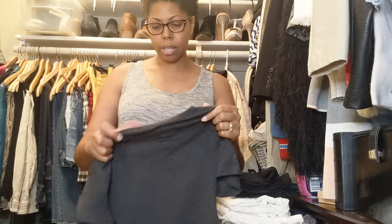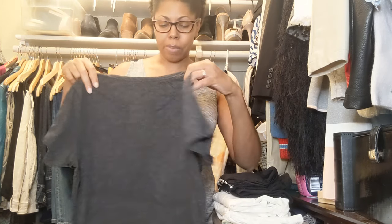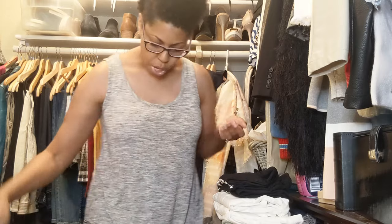Okay, this is a shirt that I picked up at the Hard Rock in Mexico, and I love it. I just don't know what size it is, so I have no idea whether or not it fits. I've worn it once or twice. I think I would wear it more if I knew what size it was, because sometimes I just don't pick it up because I think, oh, it's probably not going to fit. So let me try that one on.